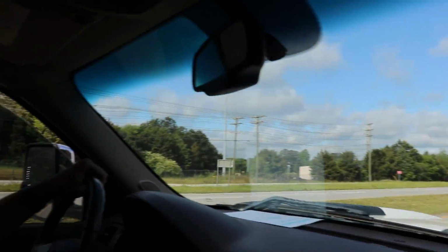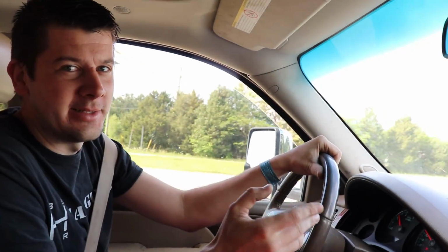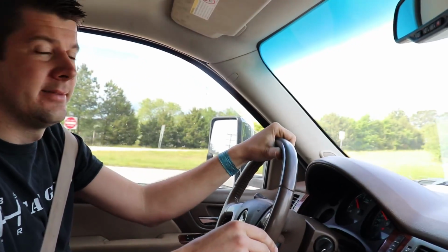Trailer brakes working, right, Evan? Yeah, trailer brakes are working nice, so good to go. Hopefully that tire's gonna hold up, but we got like 4 more miles to go, so not too bad. We're gonna take some back roads, so we're going much slower. No highway, nice and straight. Keep going.